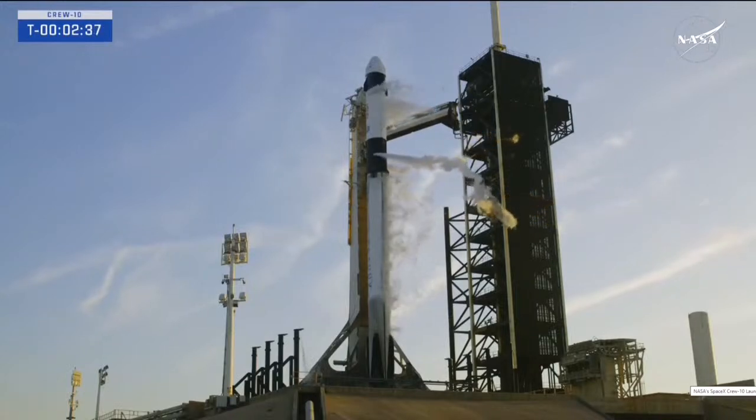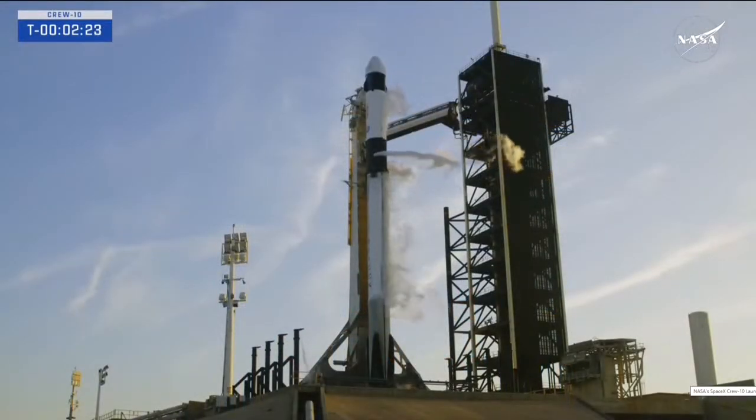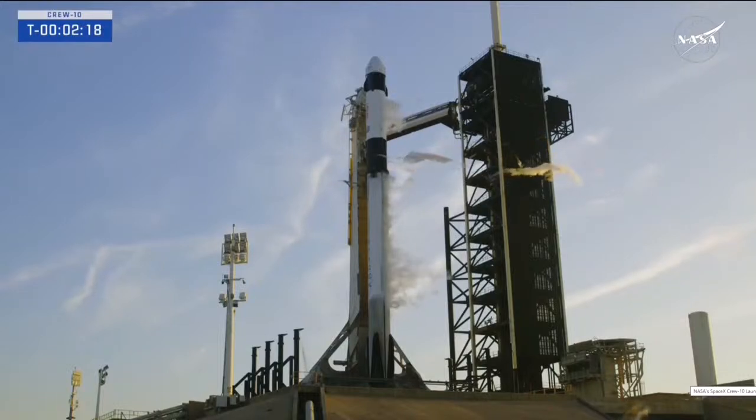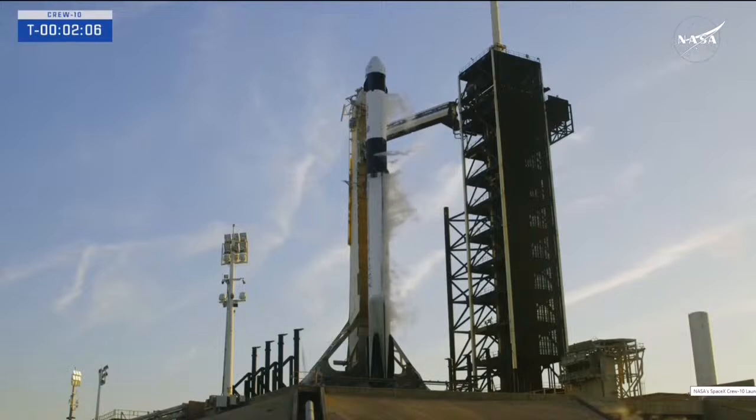Stage 1, LOX load complete. Great call out there. Stage 1 count and on. Putting liquid oxygen onto stage 2, and that'll wrap up here at the T-minus 2 minute mark, just about 20 seconds from now. And once we finish propellant loading, that will mean that 1 million pounds of RP1 and liquid oxygen will be loaded onto Falcon 9 here, just under 10 seconds.